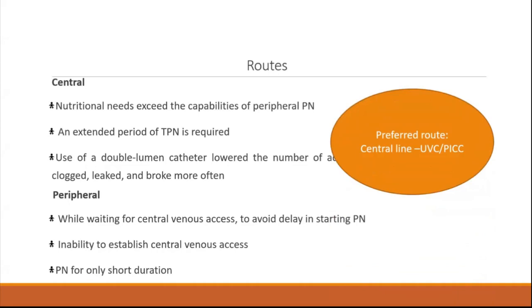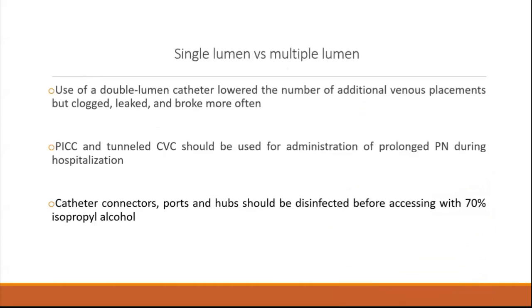Then we have, so the preferred route is a central line, UVC or PICC. Then we have a single lumen versus multiple lumen. So we have seen that the double lumen catheter lowered the number of additional venous placement, but then it has its own drawbacks: clogged, leaked, and broken. PICC and tunneled CVC should be used for administration of prolonged parenteral nutrition during hospitalization.